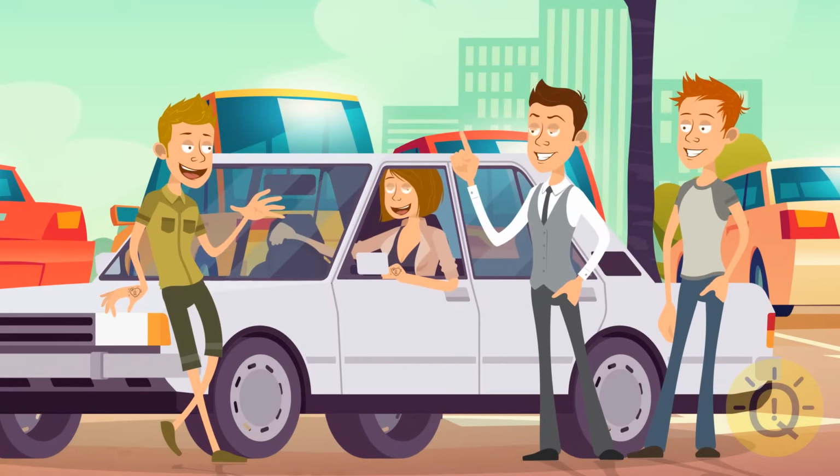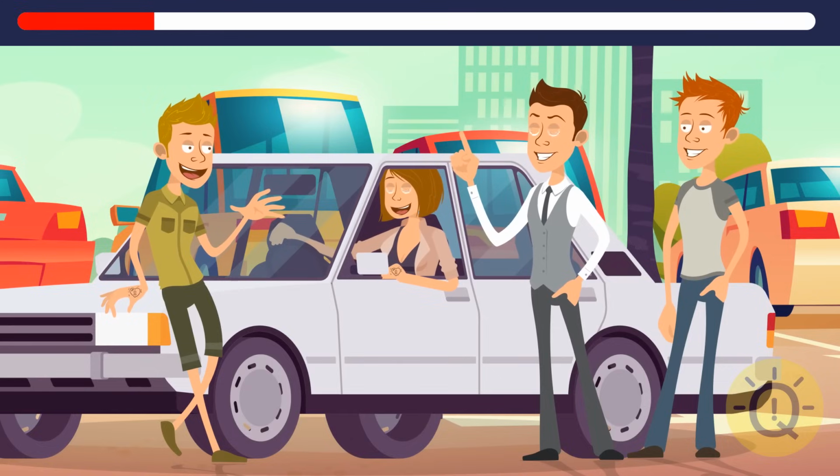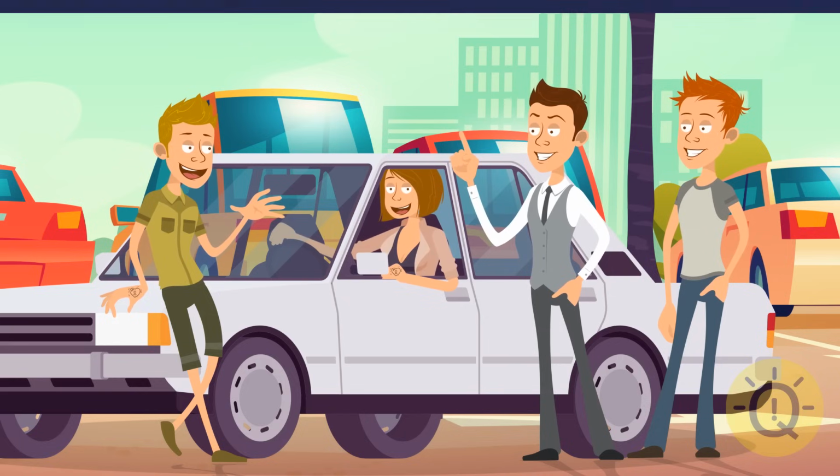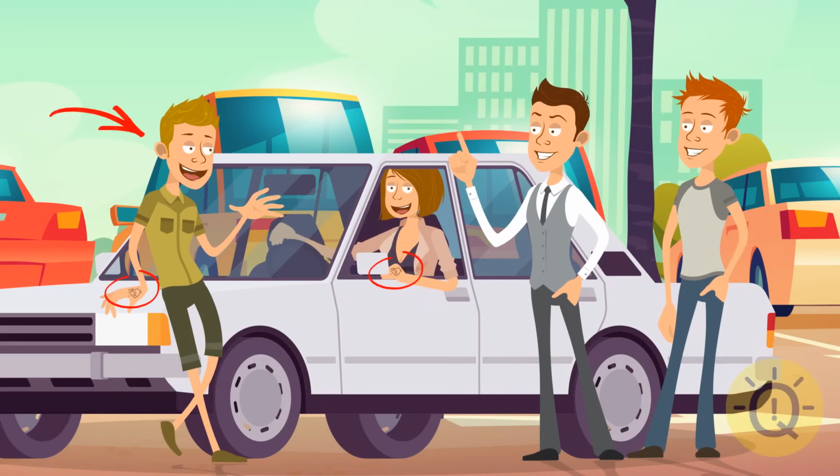This is Allison, and one of these 3 men is her boyfriend. Can you tell who? It's the guy on the left. Look, they have matching tattoos.